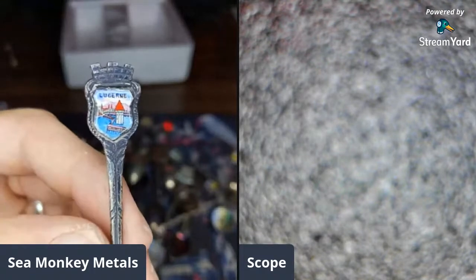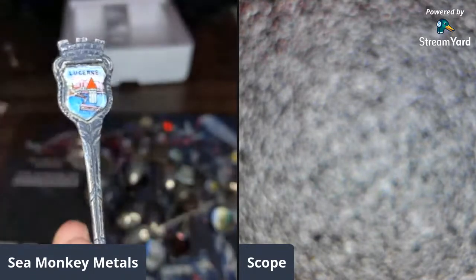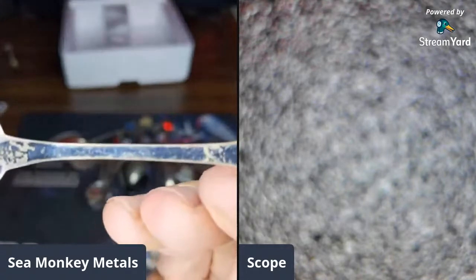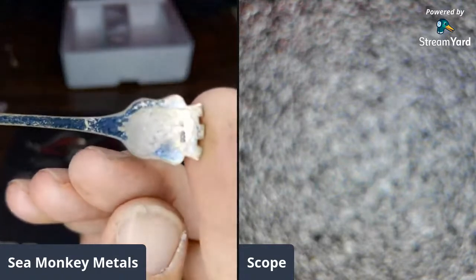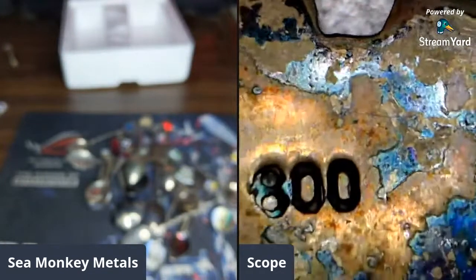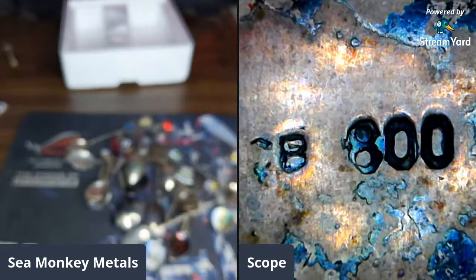Yeah, Charles, it does have a good spread of color. Yeah, that S in the circle, or the oval, I was assuming that meant silver, or sterling. Nothing on the back of this one. Oh wait, what's that? Let's take a look under the scope. Ah, there we have it. 80%. So this one's not quite sterling.